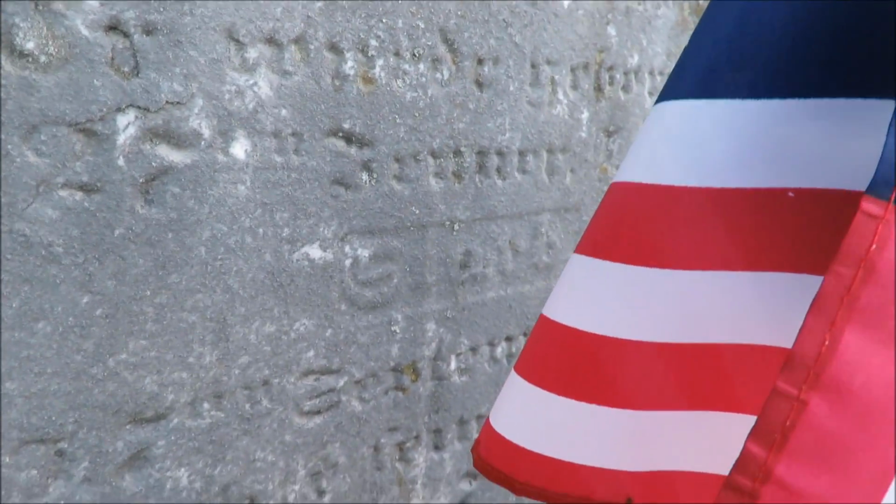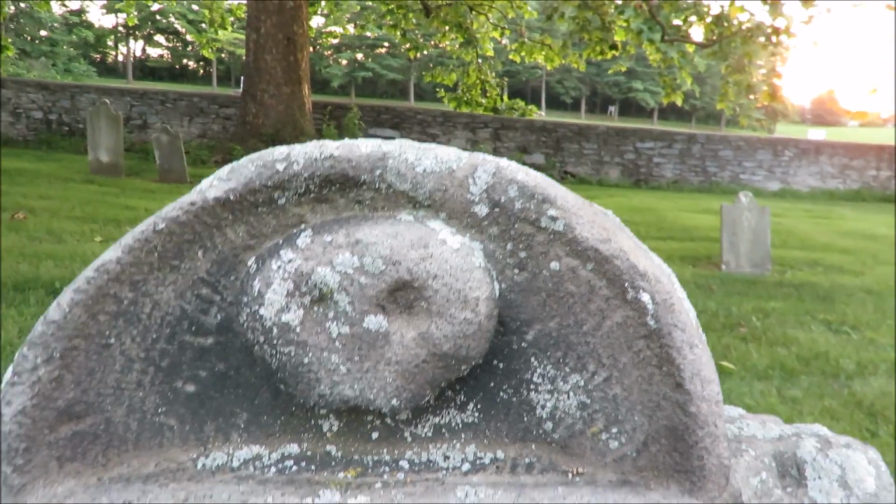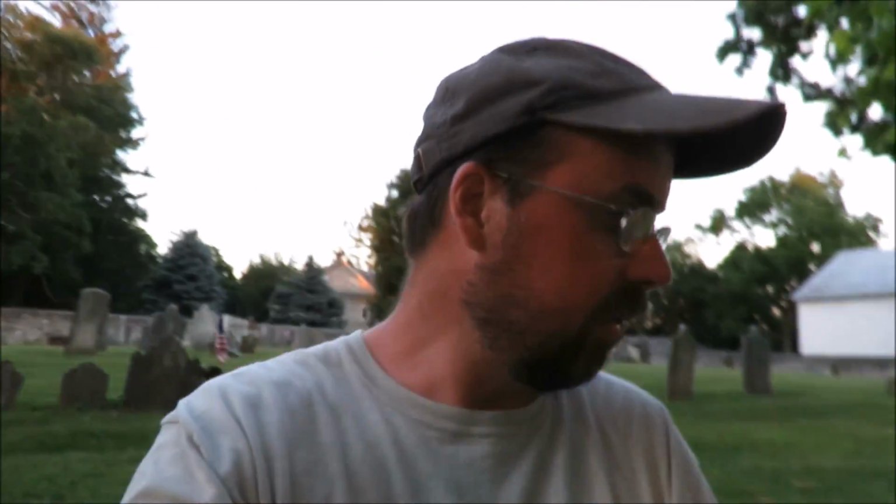See, the other writing looks like this. Nice and neat, and then you have this. And that. That's weird. Almost like this dude was evil or something, you know? Like they wanted you to know that this was a bad person that was buried here. I don't know. If you know what that means, go ahead and tell me.